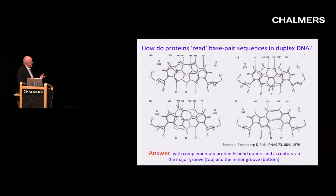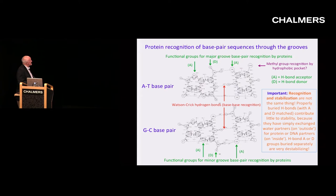There's A-T, T-A, G-C, and C-G, and this is a better picture that makes the thing clearer. The functional groups for major groove recognition by proteins are acceptors, donors, acceptors, and the potential hydrogen bond interactions with the proteins are in the major groove and in the minor groove, and the Watson-Crick base pairs, of course, have their recognition hydrogen bonds in here. It's important to recognize that recognition and stabilization, as most of you already know, are not the same thing. Properly buried hydrogen bonds, as I already said, contribute little to stability because they simply exchange with water partners on the outside for protein or DNA partners on the inside. And hydrogen bond acceptor or donor groups buried separately are very destabilizing. So this is the point about the bad things being bad and the good things not doing much for you in terms of stability.